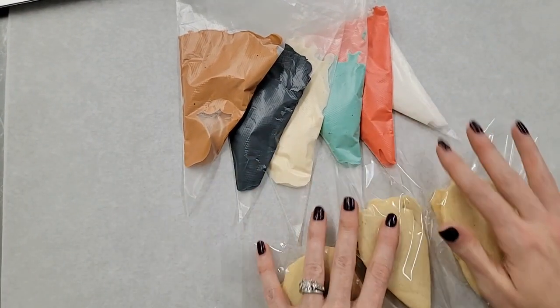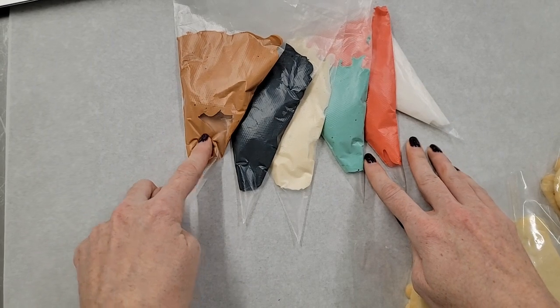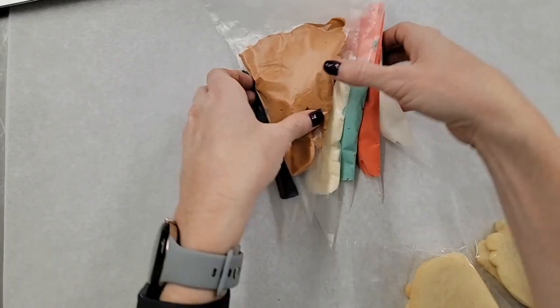The colors are going to be these right here. We have a white, we have a muted red, muted forest green, an ivory, muted black, and then a lighter brown. Okay, really pretty. The end results, they all go together really well.